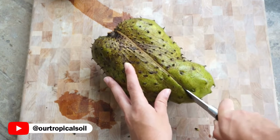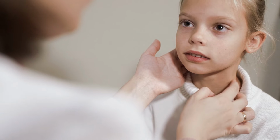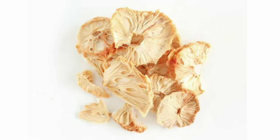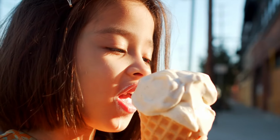Did you know some soursop can grow as long as 30 centimeters? The crushed seeds in some parts of the world are used to kill parasites. The bark, roots, and leaves are used in teas. People eat soursop in many different ways. For example, dried soursop, soursop juice, smoothies, candy, tea, and soursop ice cream.